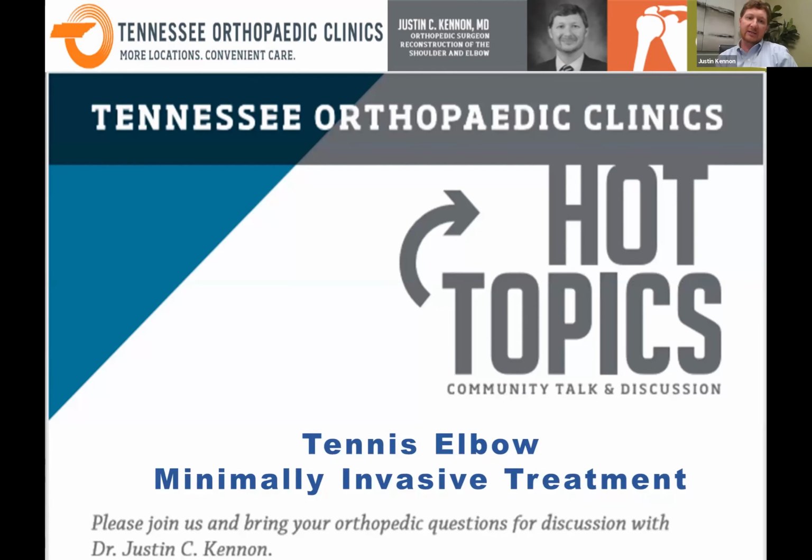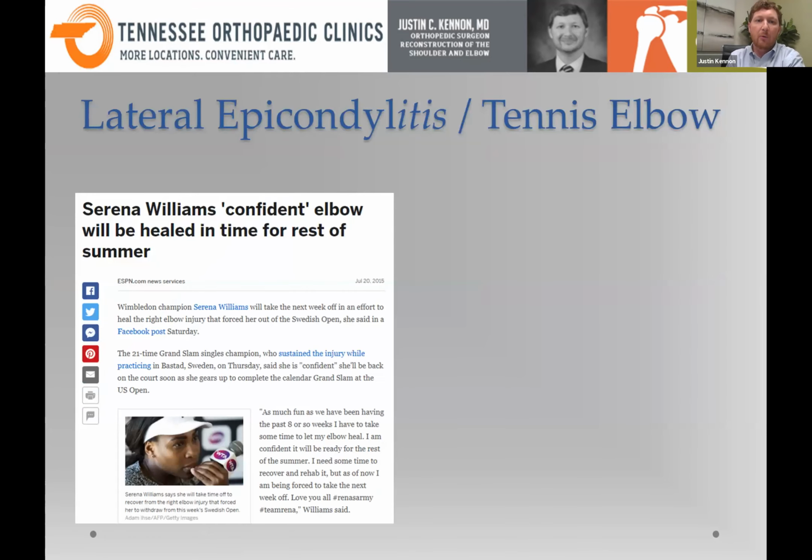Again, the topic today is tennis elbow. We'll talk about minimally invasive treatment options, including non-operative treatment. But first, we should talk a little bit about what is tennis elbow. Well, the other name for it is lateral epicondylitis. And so lateral epicondylitis is a little bit of a misnomer, but it's very common. And tennis elbow, as we have come to find out, is not just for tennis players, but it does affect them too.